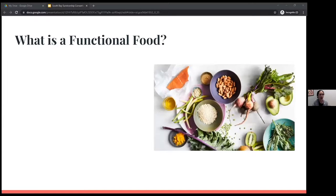So first off, we'll get started by just talking about what exactly is a functional food. This is a fairly new term here in the US, but it's actually been around since the 1980s when it was first introduced by the Japanese government. They were kind of the first country to come up with the definition for what a functional food is.